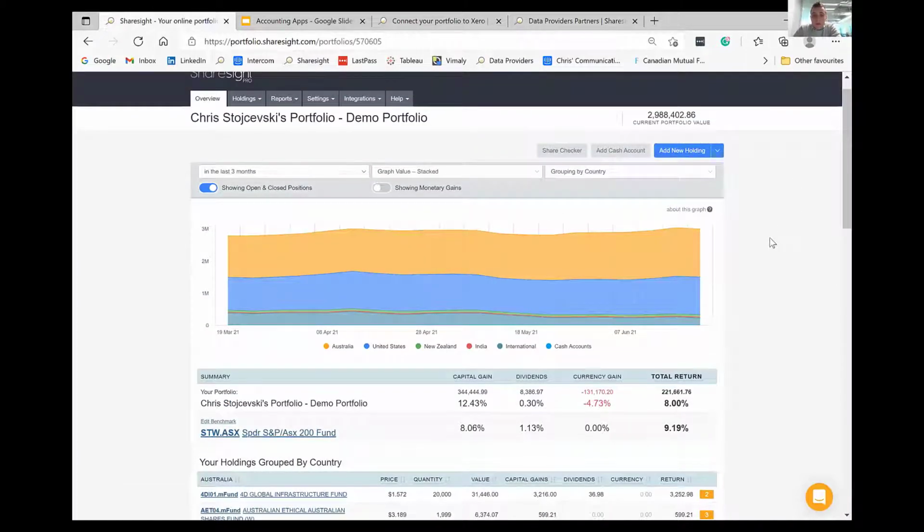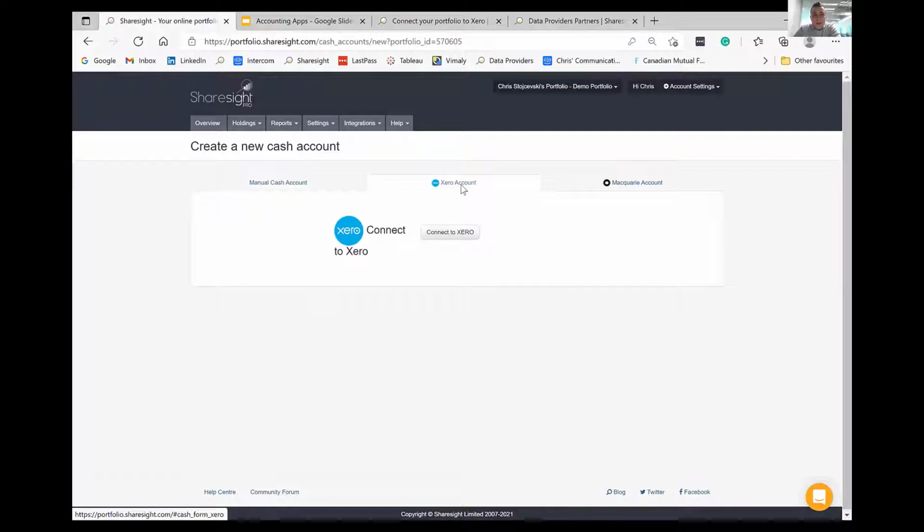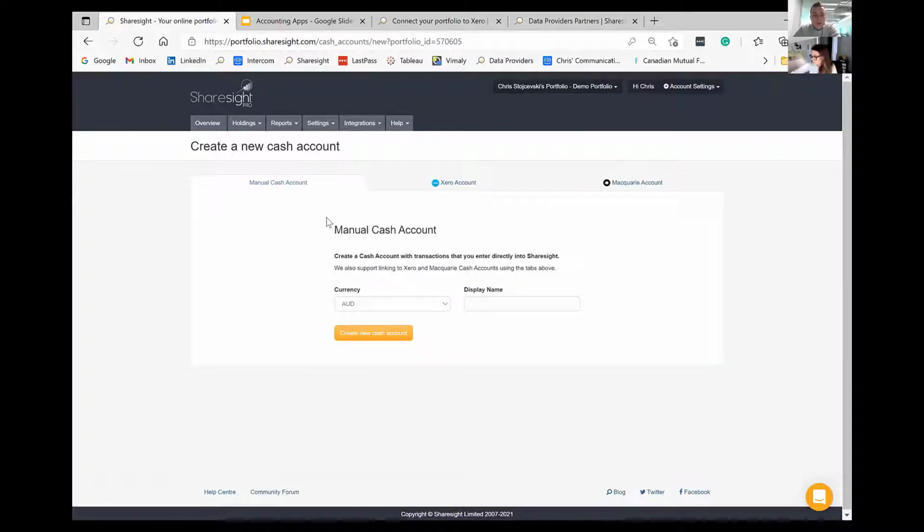In terms of cash account functionality, we have three options. The most popular one being Xero. So we integrate with Xero. And the data that we send through to Xero is the buy, sell, and dividends. That automatically pushes through to Xero, as well as any associated transaction costs such as brokerage. We also have an integration with Macquarie cash accounts, and that's more from an advisor perspective. And also a manual cash account for anyone that wants to manually track transactions that's not using Xero.